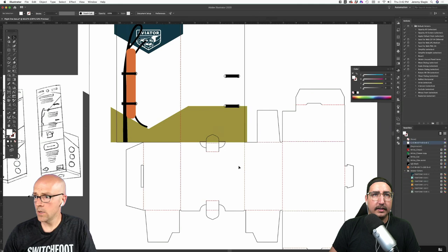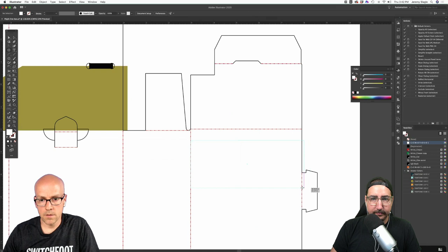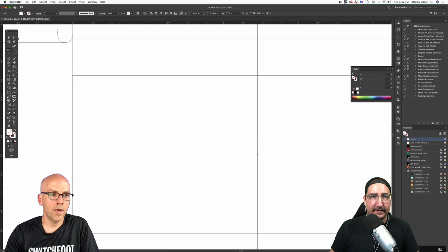So basically this panel over here is the front of the box. I'm going to cheat a little bit here and draw a square so I have my center point. Yep, I do that all the time. I try to find the center of something and I'm like, blank rectangle, all right, there's the center. That's right, yep. And then just line up your guide on that center. So now I have an idea of where my center is going to be there.